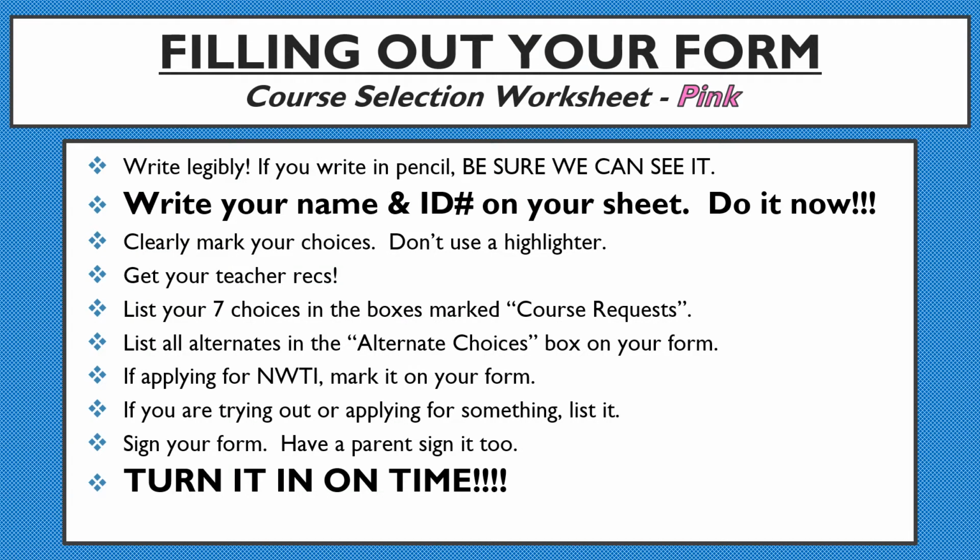So we're going to actually start looking at your forms for course selection, and you guys will have 2 pink forms. The hot pink form is your information sheet that has a lot of the information from this presentation on it. The light pink sheet is your course selection worksheet. So we want you to go ahead, put your name and ID number on it now.